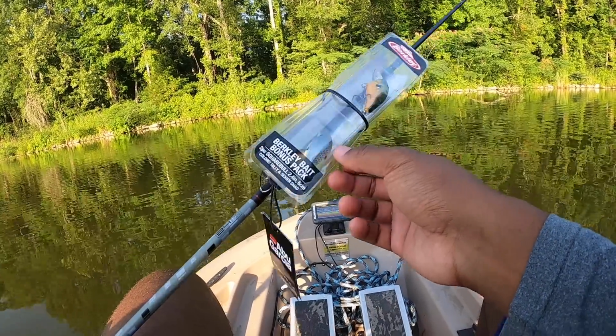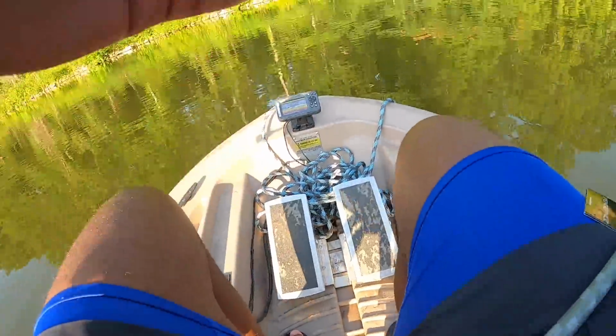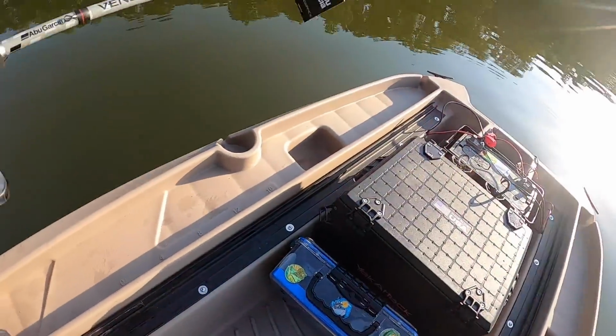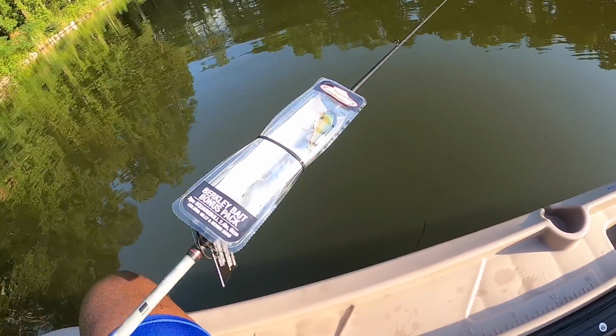I feel like the white might be a little bit better option because I know there's a whole bunch of shad in here. There's also a whole bunch of bluegill though, so we're gonna try to, this is all we have. This is literally the only rod we have. We did bring our tackle box just in case we catch fish on both of these and we can switch it up a little bit, or if these just aren't working at all.